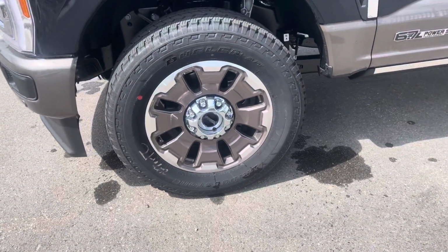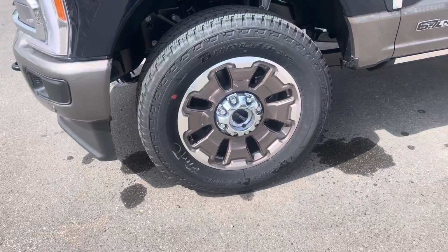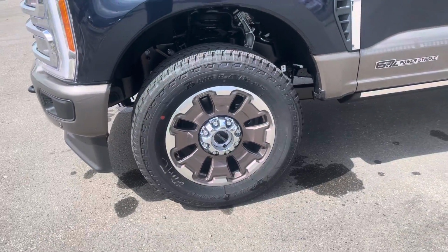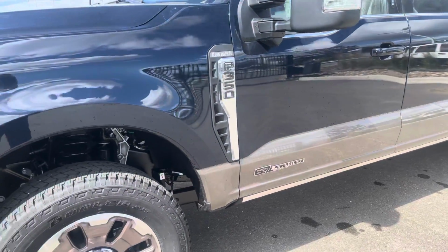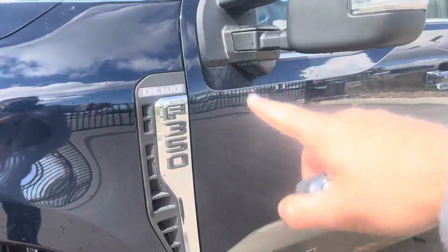Take a look at these gorgeous King Ranch wheels with the manual locking hub feature. They are wrapped in a nice Dueler all-terrain tire, and they look quite stylish. This also has a two-tone paint choice with the stone gray on the bottom, going with that antimatter blue that looks so great. I love the antimatter blue. It does look black in a lot of lights, but if you look in the sun, you see a lot of metallic flake. You see the King Ranch moniker on the side there.